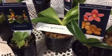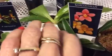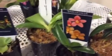This is Hieroglyphica var alba by Self, and I bought this from a South Australian grower. Oh, nothing on the back of that. This is from Western Orchids. He's from Adelaide.